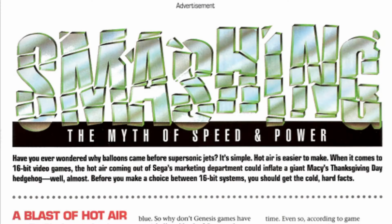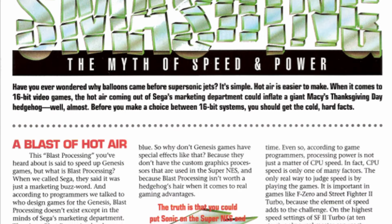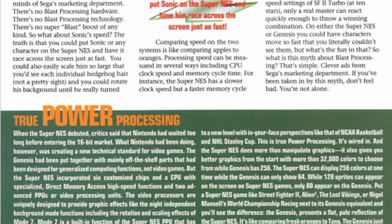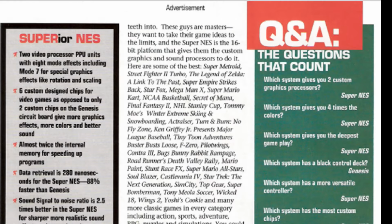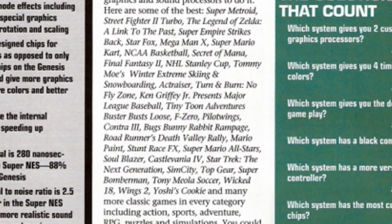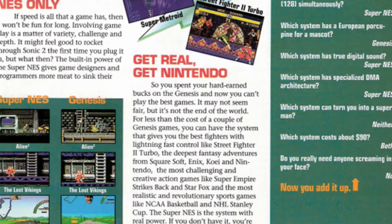Nintendo responded to the blast processing controversy by launching an advertising campaign of their own. In 1994, they wrote an op-ed and paid for that op-ed to be in many video game magazines. That op-ed was entitled "Smashing the Myth of Speed and Power," and basically nuked Sega for making up the term blast processing. The op-ed also said that the Super Nintendo was the technologically superior product. Of course, the op-ed was written by Nintendo, but you could only tell that by reviewing the little words that said advertising at the top and bottom of the page. The op-ed also made a number of claims that weren't accurate or lacked context. Holy crap, this is starting to sound like a fact check of a political commercial.